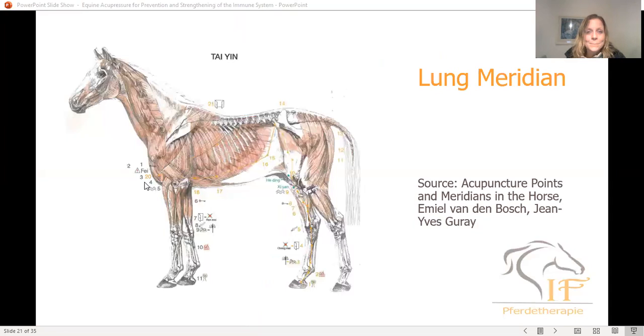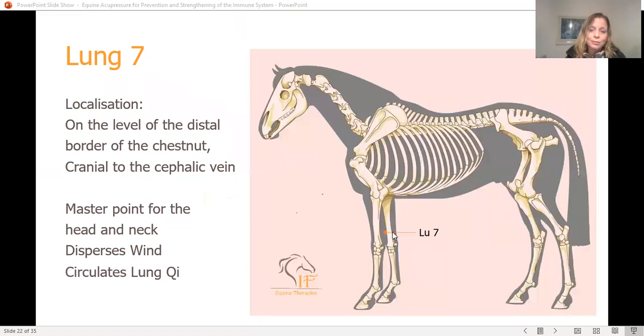So, we are back at the lung meridian, because the first point we work with is a point on the lung meridian, to support lung function. That is lung 7, and that's here, but I have a clearer picture here, where you see it.